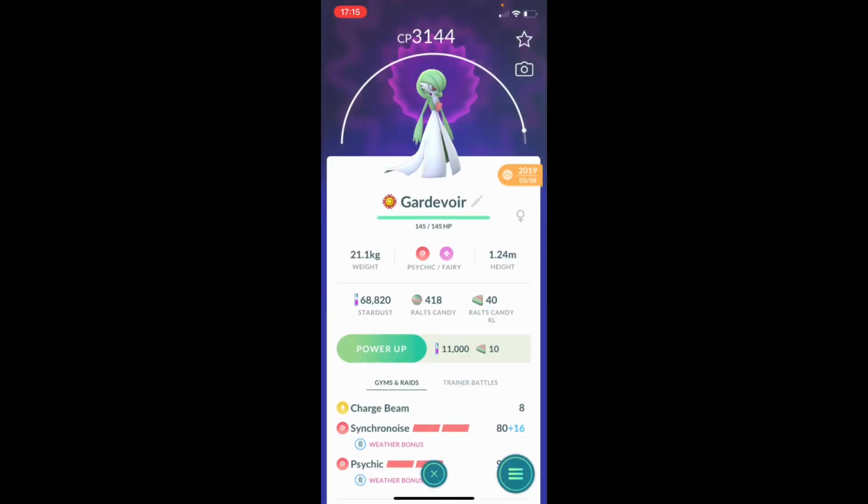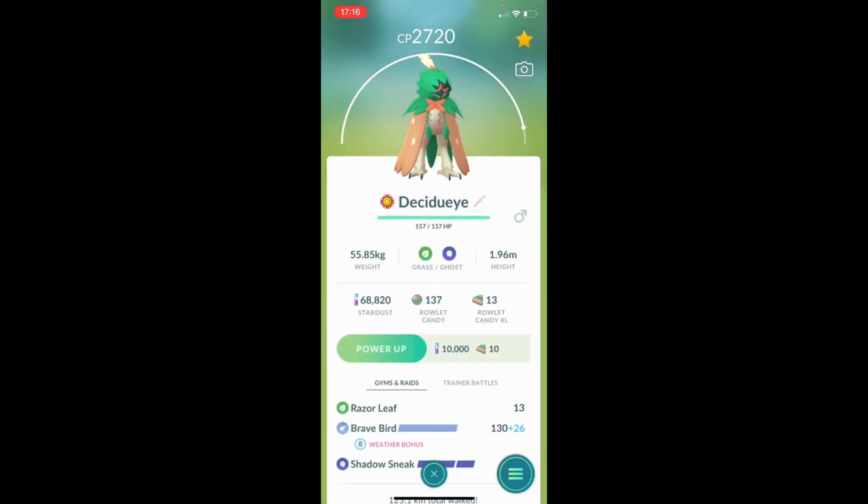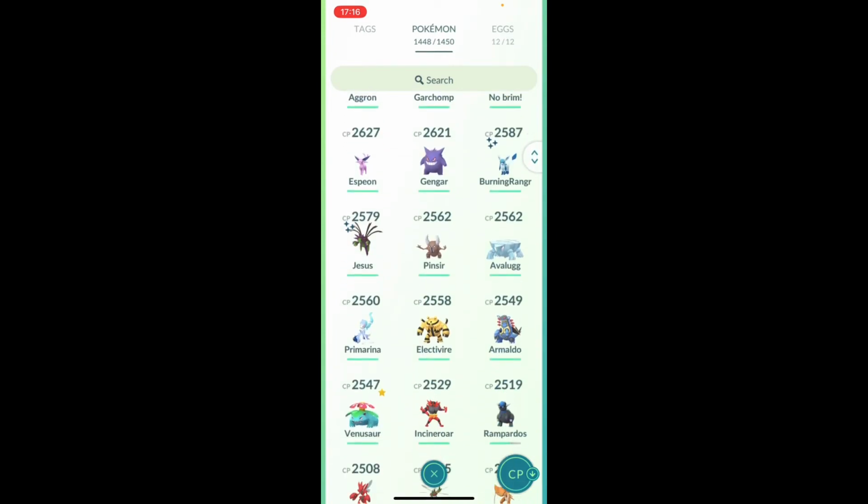This Gardevoir's pretty cool. Best buddied it. It came from Gardevoir Community Day. And also shout out to Decidueye, my favourite Pokemon ever. One of my favourite days to play Pokemon Go ever was when they released Alola in Pokemon Go. It was just so fun. I caught a bunch of the starters, and I grinded out this Decidueye within a few days. I best buddied it, and I also got this one, which is a 3-star. You know, it has pretty good stats.